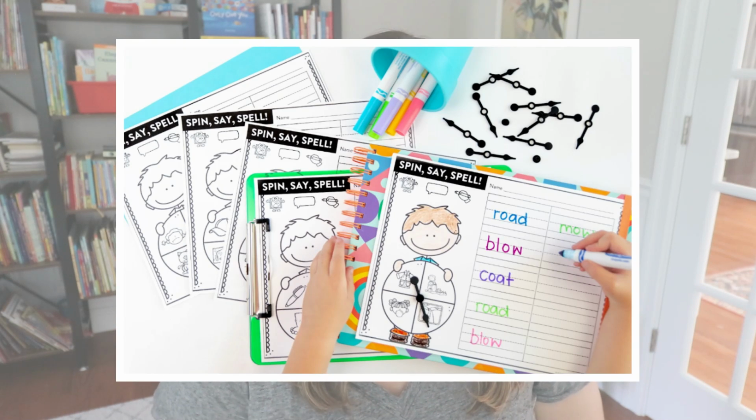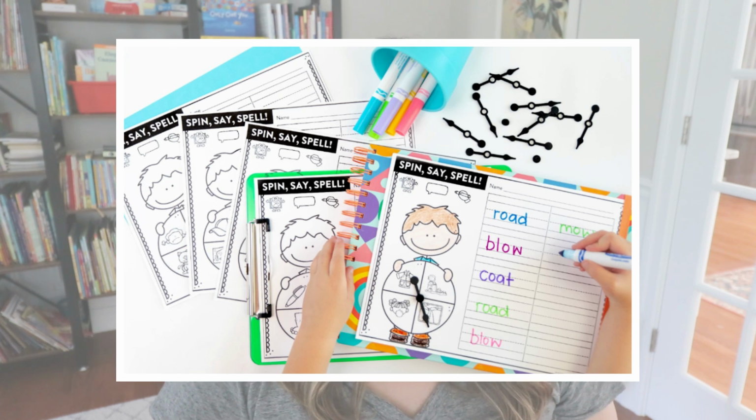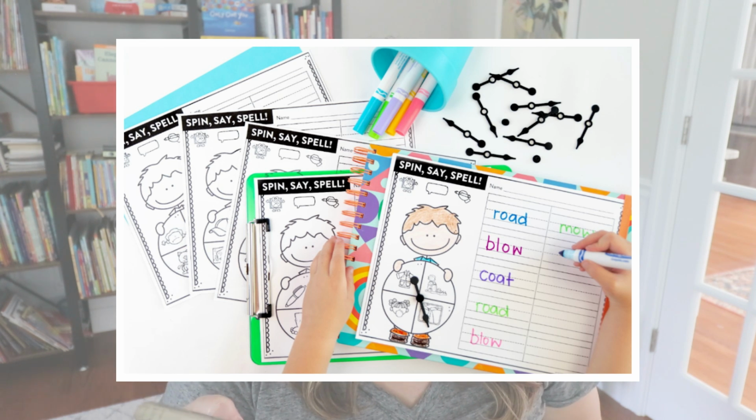Here is a picture of what this looks like, and the activity is basically as it says. Students will go ahead and spin the spinner down at the bottom. They will say the word aloud, and then they will go ahead and spell it. So this is going to be for encoding practice, and I have these sheets for a bunch of different phonics skills, starting from CVC short A words, all the way through diphthongs, R-controlled vowels, and more. In this picture right here, students are working on long vowel teams, specifically long vowel O, spelled O-A or O-W. So here it looks like the 4 pictures are coat, mow, blow, and road.